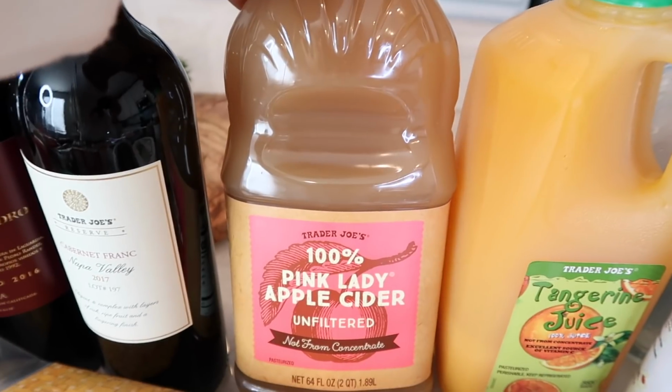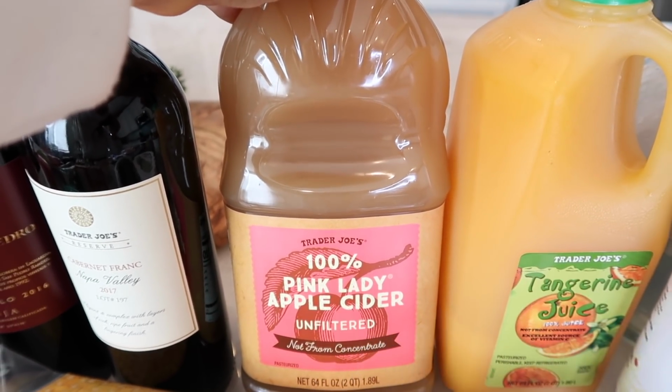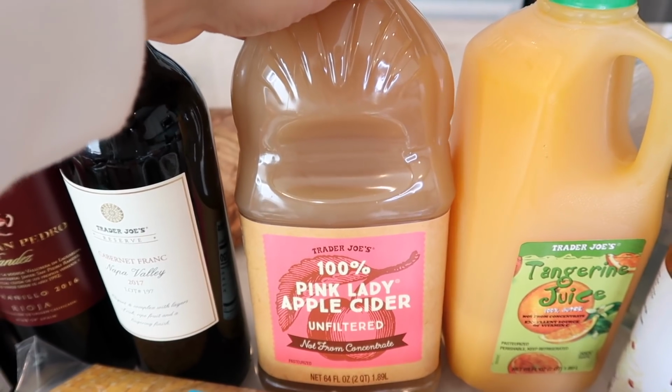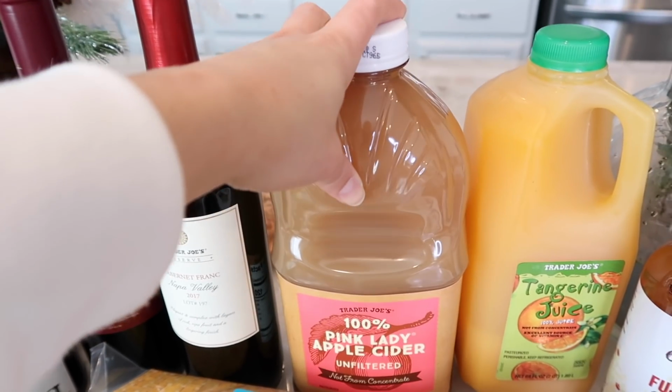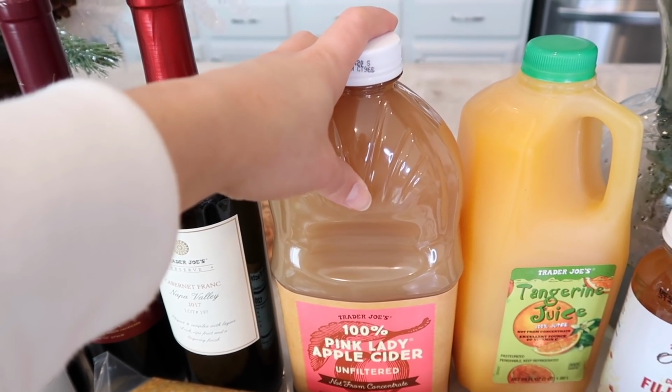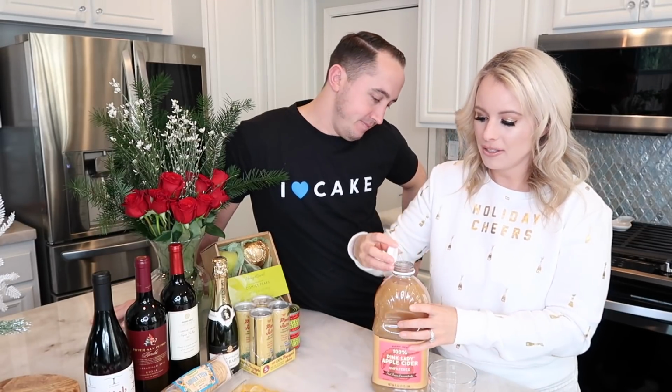This is a brand new item, 100% Pink Lady apple cider, and it's unfiltered, not from concentrate. This is shelf stable. It's not in the refrigerated section. Let's go ahead and take a little pause and taste test this right now. Tim and I are trying the Pink Lady apple cider because we have to let you know if it's good.